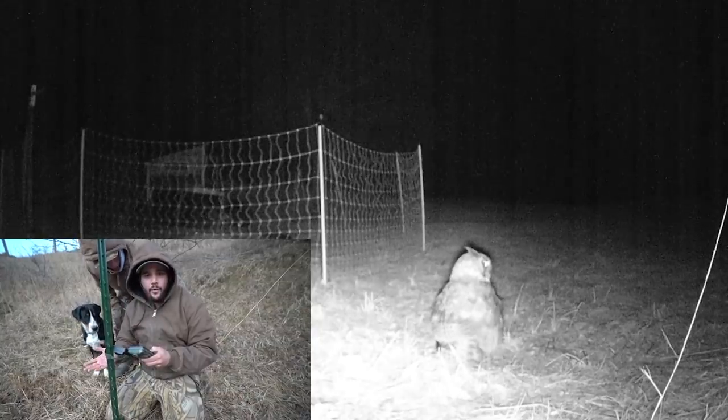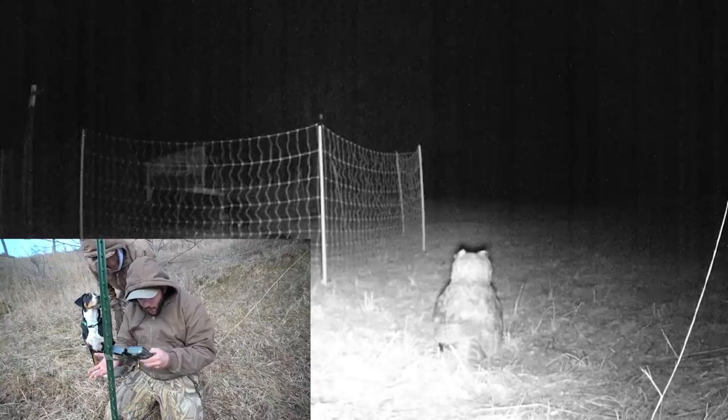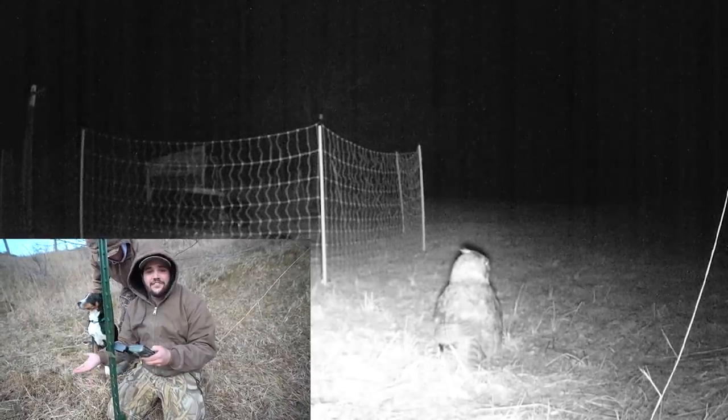An owl! It's an owl! It's a big ass owl! That thing's huge! Oh my god! It's an owl, dude! You can't even hunt those!